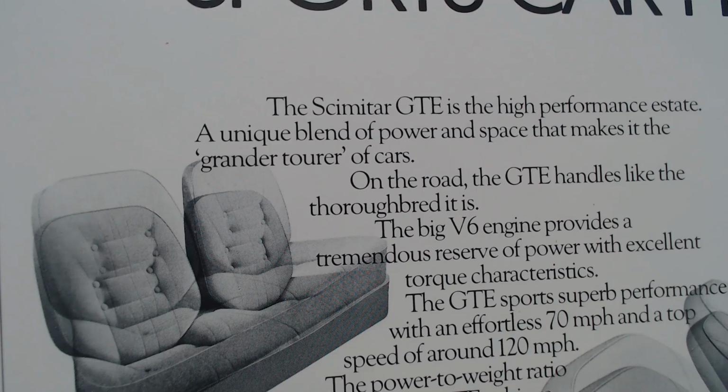So it starts by saying the Scimitar GTE is the high performance estate, a unique blend of power and space that make it the grander tourer of cars. On the road, the GTE handles like the thoroughbred it is.